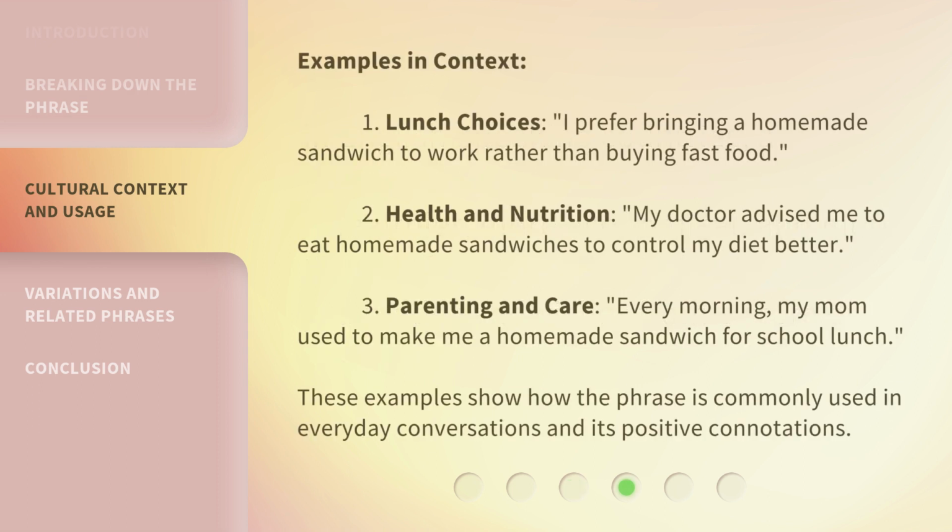Examples in context. 1. Lunch choices. I prefer bringing a homemade sandwich to work rather than buying fast food. 2. Health and nutrition. My doctor advised me to eat homemade sandwiches to control my diet better. 3. Parenting and care. Every morning, my mom used to make me a homemade sandwich for school lunch. These examples show how the phrase is commonly used in everyday conversations and its positive connotations.